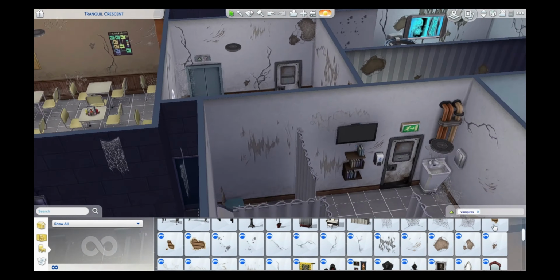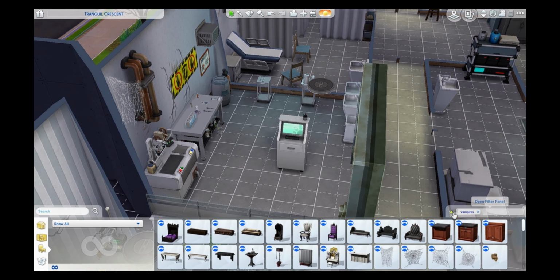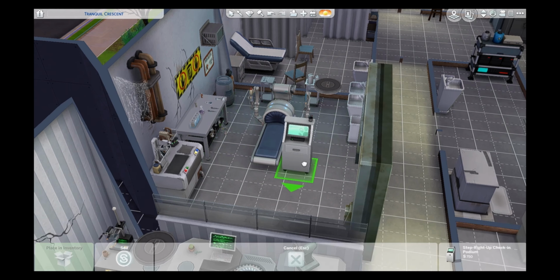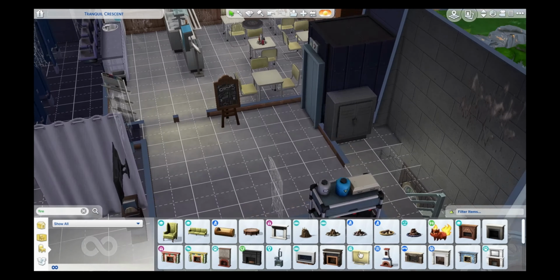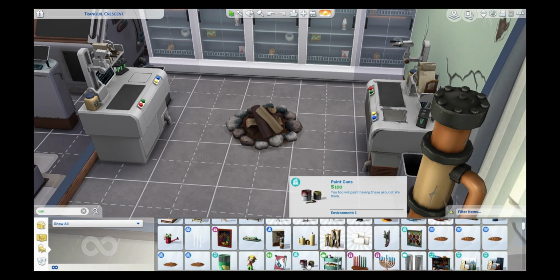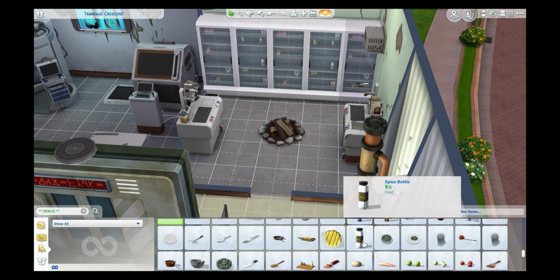So more cobwebs, just cobwebs everywhere. Yeah, the debug menu is just so good. For some reason, I put that little surgery table in. I think it's where your Sims give birth, and then it disappeared when I came out of build, and I had to go back in and put it up again.